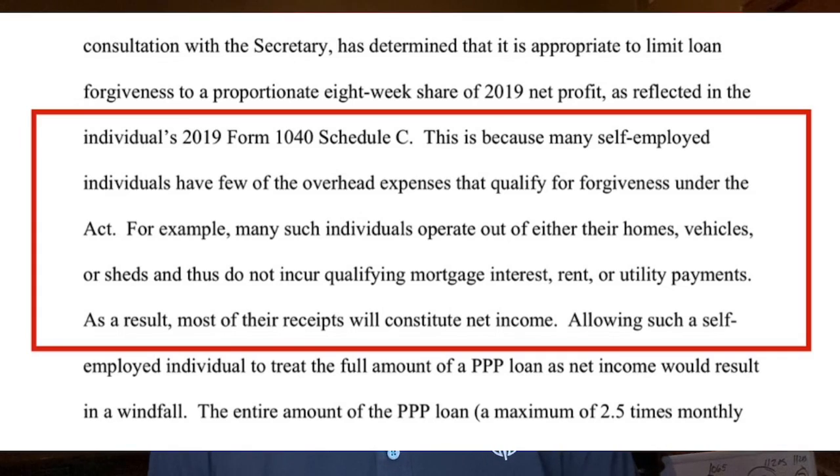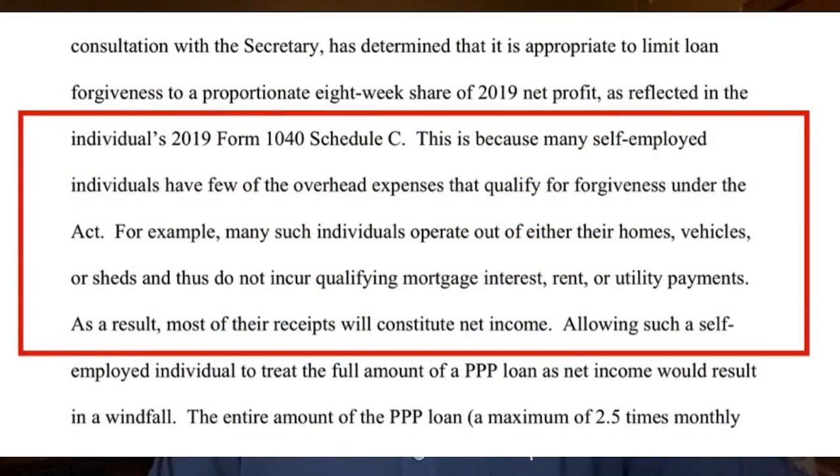If you go to page 12 of the SBA guidance on April 14th, I've got it highlighted here. What this is talking about is how they're coming up with the fact that it is only going to be a payroll cost of line 31 divided by 52 times 8. That's what they're talking about here. But it's indicating this is because many self-employed individuals have few of the overhead expenses that qualify for forgiveness under the Act. For example, many such individuals operate out of their homes, vehicles, or sheds, and thus do not incur qualifying mortgage interest, rent, or utility payments.